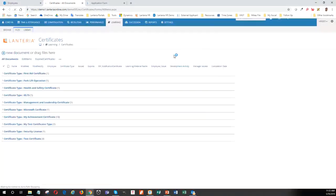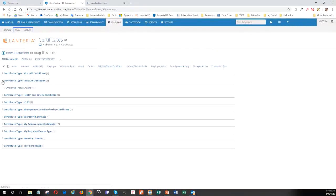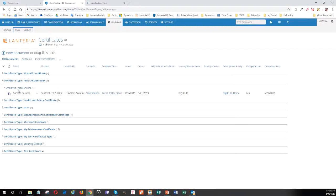We can manage and issue certificates. So depending on the type of certificate you want to issue, you can see here when it's issued, when it expires, what training materials are required. When the training is completed and the employee passes with a satisfactory grade, the certificate will be automatically renewed for a period of time. If the employee fails the course, then a notification will be sent that they failed the course. Their certificate will not be reissued.